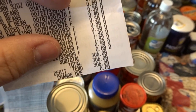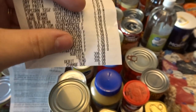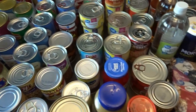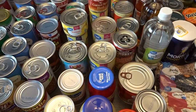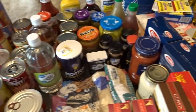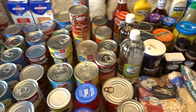Just for reference, we live in Oregon. This Walmart was about an hour outside of Portland, so these are the prices here in Oregon. You can see a lot of these items came in under $1. There's quite a few in there, 46 cents, 58 cents. I tried to choose some name brands and some store brands. If it's a product that I don't care about, I bought the store brand if it's cheaper, and sometimes it's not. And in some cases, I bought the name brand if I know that the name brand is one of my favorites. So a mixture of name brand and off brand. And that is how much it costs, $306.08.